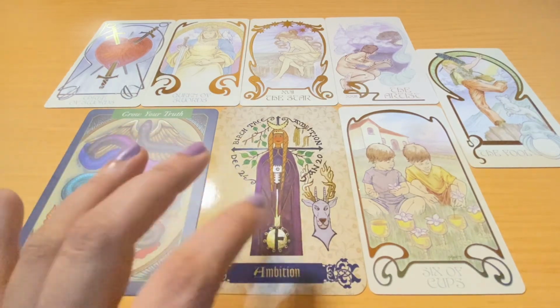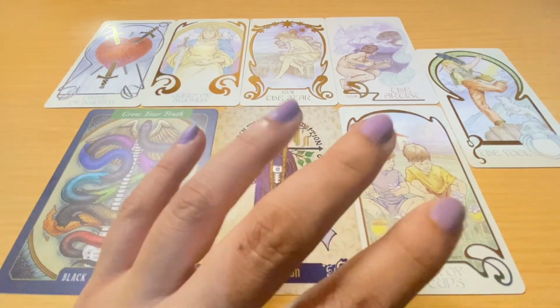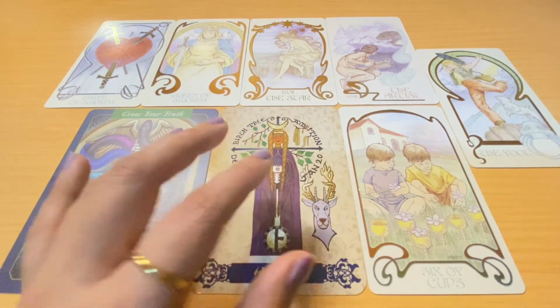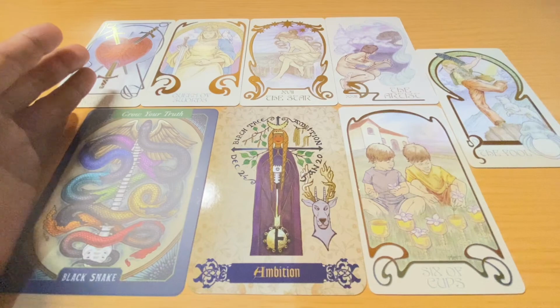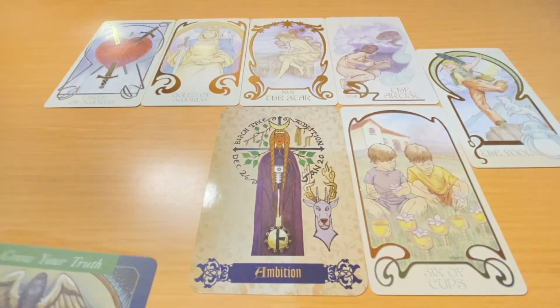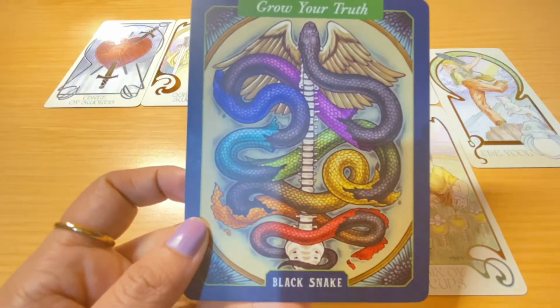Okay, now I've talked about this card. This card is about motivating yourself. It's leadership, but it's for you. In your case, it's more about motivating yourself to move on from that state to a better state. Okay, and then we have the Black Snake.